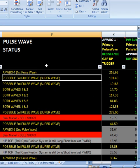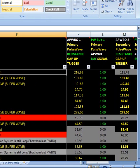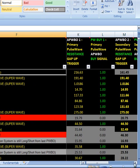So you just really want to read your pulse wave status first, and you want to trade these pulse waves first, okay? And then from that point on, it doesn't matter how far away the market seems or unlikely it seems that the market's going to get to those prices. You place the ticket and walk away, and then you come back and you realize I'm in the market, and you've captured the entire move of that pulse wave, like we did in silver for the last couple weeks.